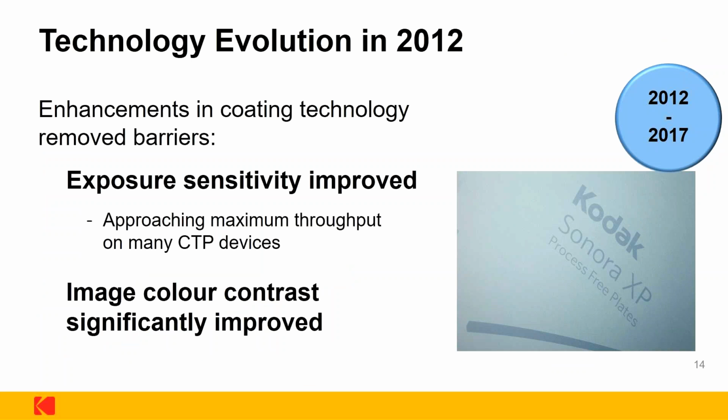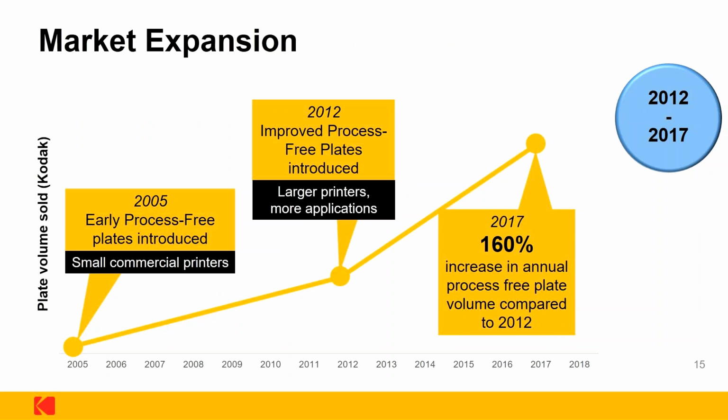Then around 2012, there were a few new advancements in coating technology that were brought to process-free plates, which addressed some of those earlier limitations. This is when Kodak introduced Sonora XP and Sonora News. This enabled more printers to benefit from process-free and meant a much wider range of applications could now use process-free plates. So during the second phase of the evolution of process-free plates, because of the expansion into more applications, we experienced significant growth and at a much faster rate of adoption than the initial process-free technology. We actually have several GA members contributing to this growth using our Sonora XP plates today, and I thank you very much.